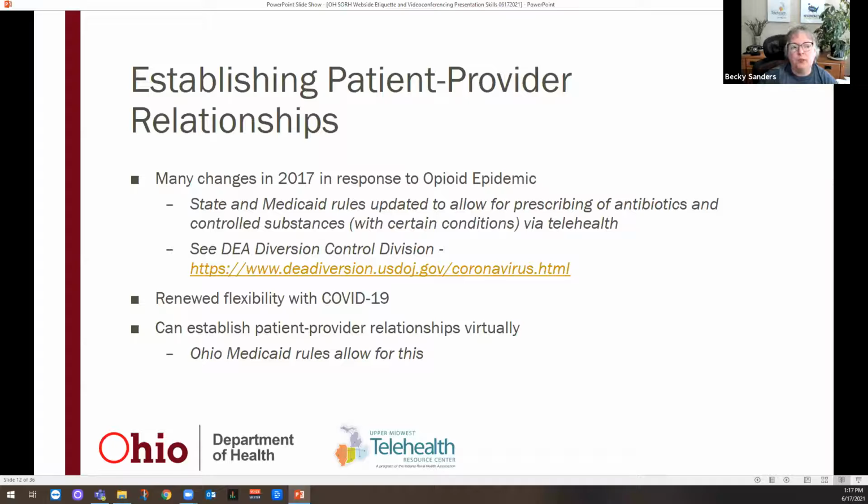So when we look back to 2017, many states in the 4-state region that the Upper Midwest Telehealth Resource Center covers, that includes Illinois, Indiana, Michigan, and Ohio. Ohio made some changes back in the 2017 timeframe, and this was really at the height of the COVID-19, or I'm sorry, got COVID on my brain, the opioid pandemic that hit our nation so hard.